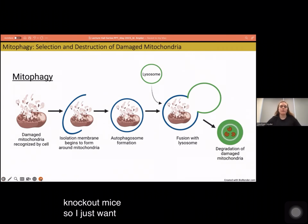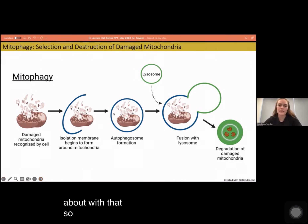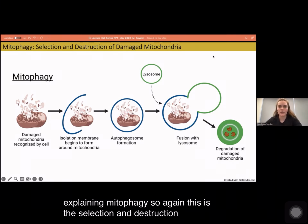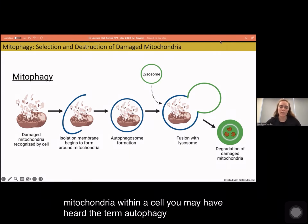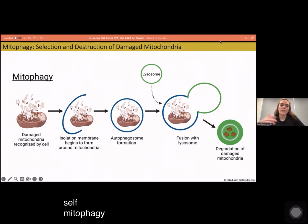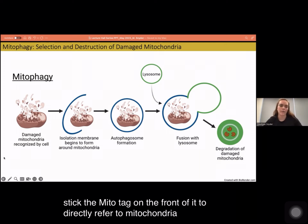So I just want to give a little background on mitophagy and explain what I'm actually talking about with that. So this is a small little diagram explaining mitophagy. So again, this is the selection and destruction of damaged mitochondria within a cell. You may have heard the term autophagy before. So phagy of self, kind of death of self. Mitophagy is a form of autophagy. We just stick the mito tag on the front of it to directly refer to mitochondria.